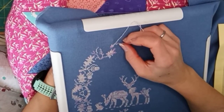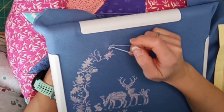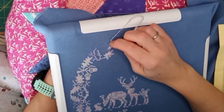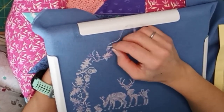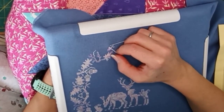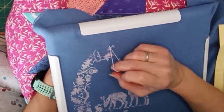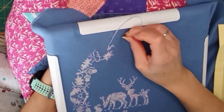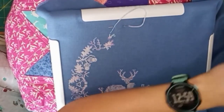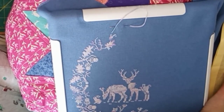I think it'd be like trying to teach somebody to suck eggs, isn't it? It's in itself not difficult. It's just the whole wonderful process of a hobby, and there are tricks and tips to go with it, but the actual stitching is just stitching, which I personally love. Otherwise I wouldn't do it so much, would I? I wouldn't do it quite as much as I do.